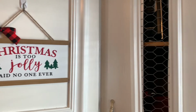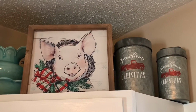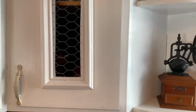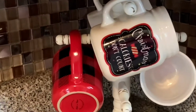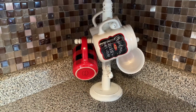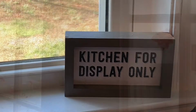Then on top of the corner cabinet, I have this cute little piggy dressed for Christmas, and those canisters came from Marshall's. Those are candles with window clings on them that I had made in our video, and down here, I just have some of my favorite Christmas mugs hanging. It says, Christmas calories don't count. I wish that was true. Yeah, isn't that amazing? In Christmas times, we'll be chilling and having a good time.